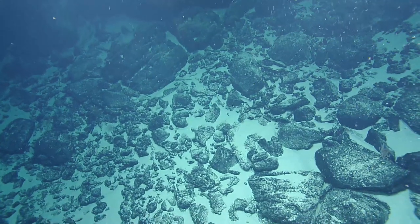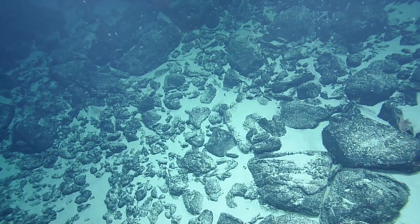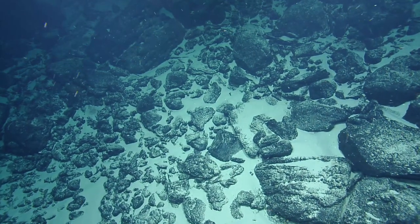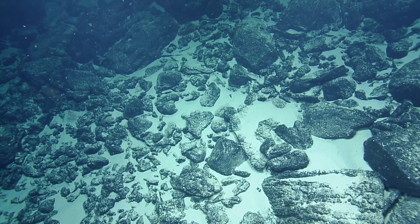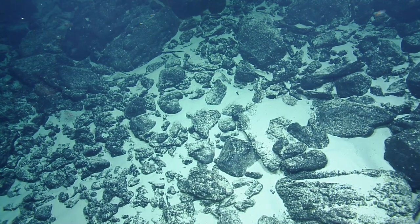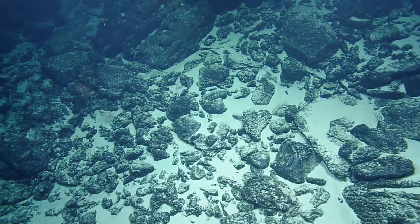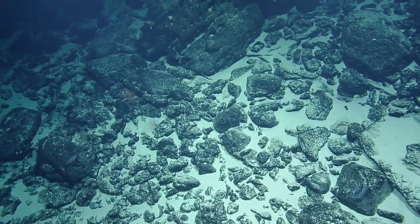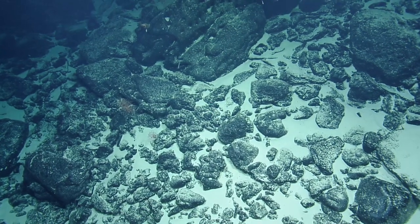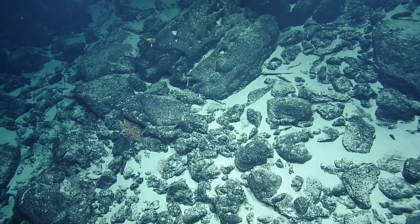I don't know if I can see it. Yeah, there we go. I'm guessing it's a Chrysogorgia. It looks kind of whitish, hard to see in this lighting. Chrysogorgia can be whitish. That's another Narella. See it? It's over there. That looks like maybe an Iridogorgia. Oh, yeah. Iridogorgia magnus spiralis. Oh, maybe that is another Narella. There's so many around here.